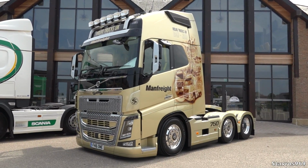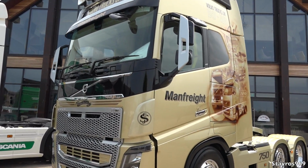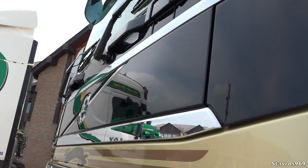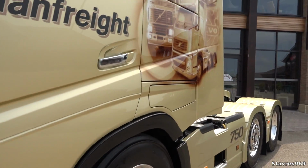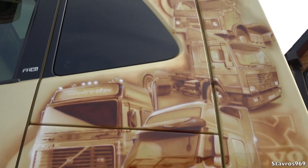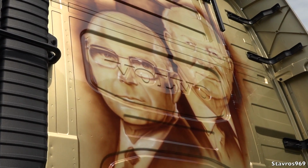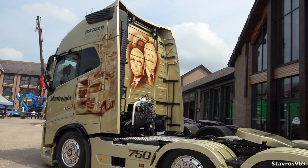So 750 horsepower from this Volvo. Looking fantastic with the gold paintwork by Manfred. And you'll see the gloss finish there all around the front section. I like them when they're finished that way rather than the plasticky looking non-painted version. But yeah, this does look very well. And just walking around the side, you see the old F16. Yeah, 50 years of Volvo UK. And just walk around the rear. Nice painting there on the rear of the FH. So yeah, the FH16 looking fantastic from Manfred.